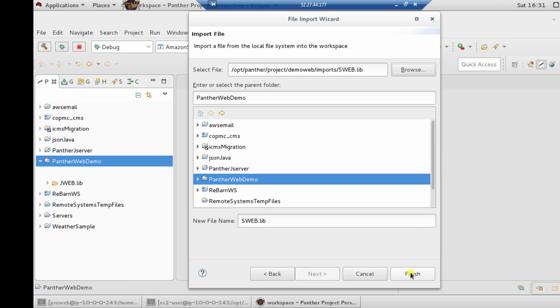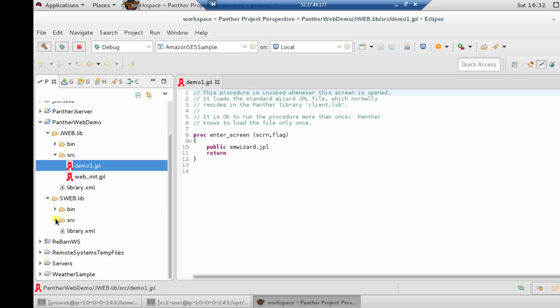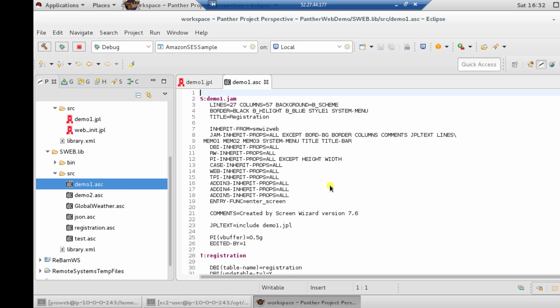Let's take a peek now at what was imported. We have two folders, one for the JPL code and one for the Panther screens. Each one of these have a bin and source folder. Now we can edit the JPL files or the ASCII version of the screen files. Later on in the demonstration we will dig deeper into these.